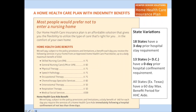There are state variations regarding this benefit, as you can see on the right. 18 states have a 3-day prior hospital stay requirement. You're going to see some data coming up because a number of agents have said, well, that excludes a whole lot of people. And the fact of the matter is I did some research on what the average typical hospital stay for a senior is. 13 states have a 0-day prior hospital confinement. And all states have a 60-day maximum benefit.